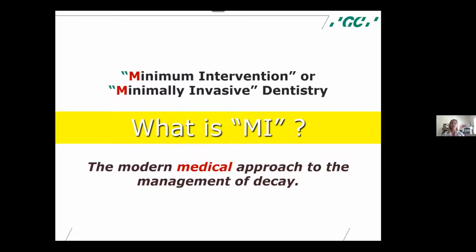So I want you to keep this in the back of your mind when I talk about some of the techniques, because if you've never really practiced this before, some of this may blow your mind, but this is really becoming the standard of care in dentistry.